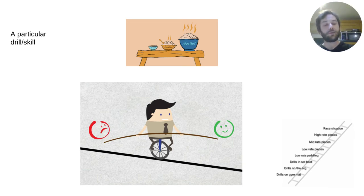So, what you need to be able to do is diagnose, for all of the different skills that you are interested in, where is your crew on the ladder? And what do you need to do to just push them up to that next rung? What kinds of levers can you pull? Can you increase the rating? Can you increase the power? Can you increase the stroke length? Maybe you've capped those things in order to teach them a skill lower down the ladder, and now we're starting to push them higher up again.